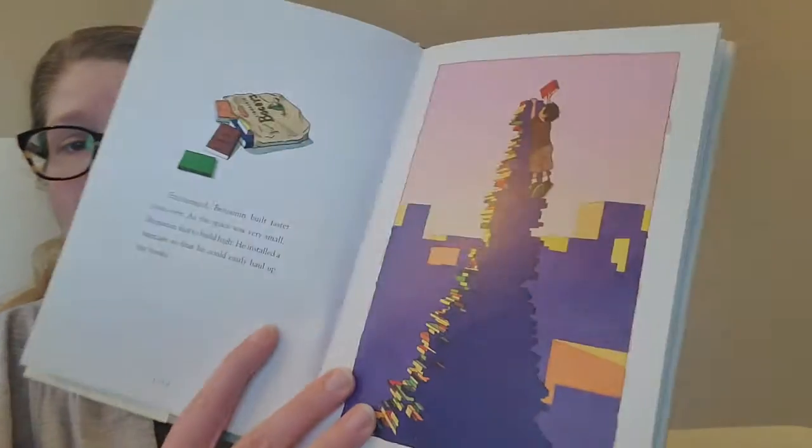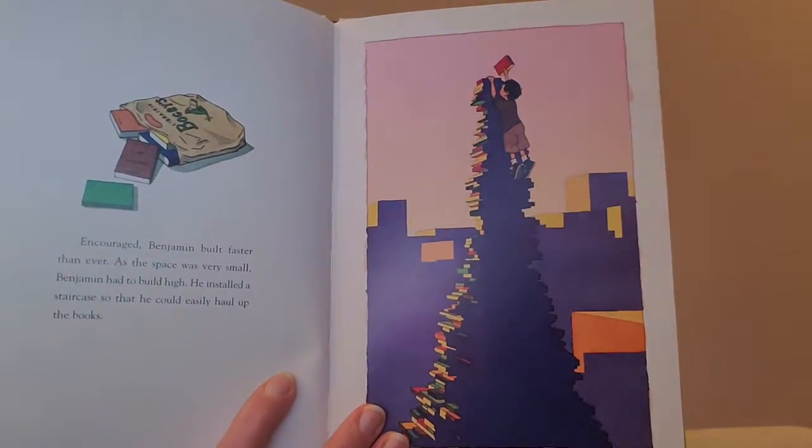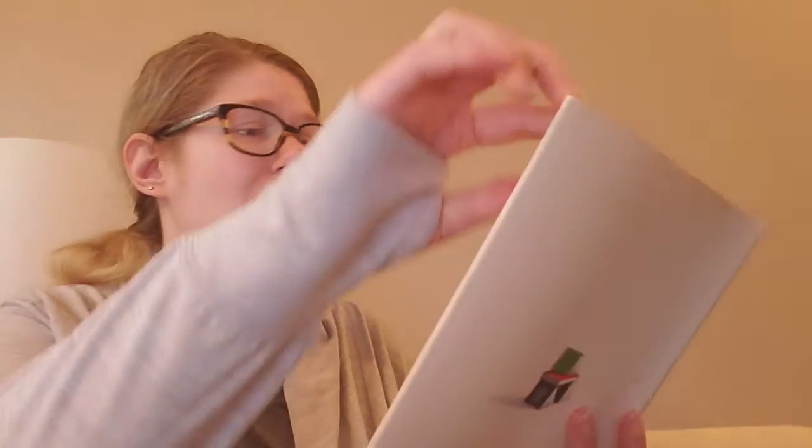As the space was very small, Benjamin had to build high. He installed a staircase so that he could easily haul up the books. Staircase of books, so cool!